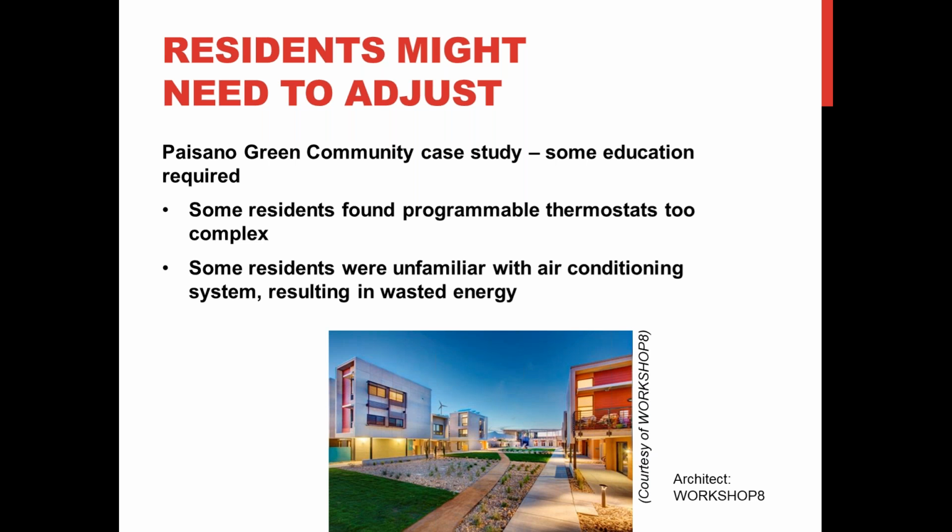And some residents were unfamiliar with air conditioning systems. Either they hadn't had a cooling system and left the windows open all the time, or they had evaporative air cooling. The air's really dry there, so they had evaporative air cooling systems, and you do leave the window open there. So they had to do a lot of training with the residents, kind of educate them and help them understand how to use the air conditioning system most efficiently and effectively. And also the staff went around and helped residents program thermostats.